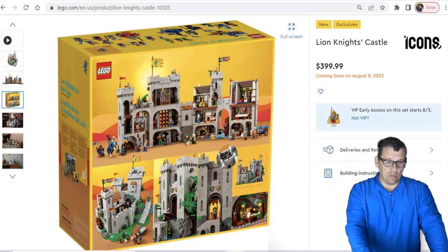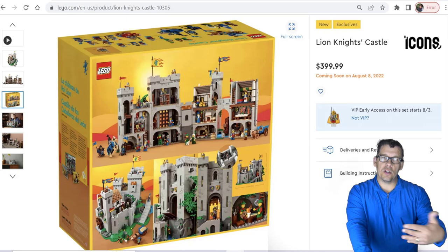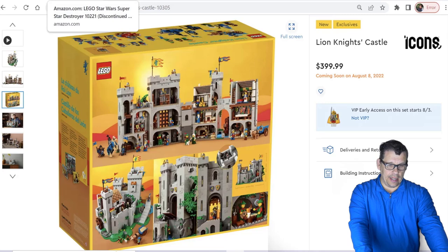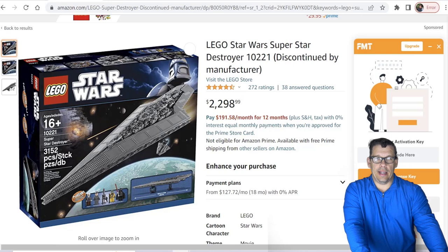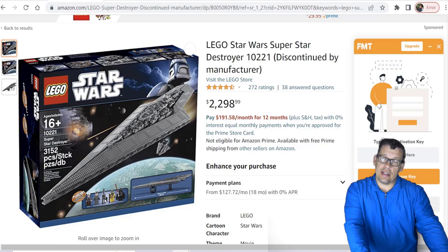This set reminds me a lot, when we're talking about ROI post-retirement, of this set right here. Set number 10221, Lego Star Wars Super Star Destroyer. This is a set that I wish I had. Now, when I started getting into reselling and buying Lego, at the time I was just buying Lego because I hadn't sold any Lego, right? This was circa 2012.